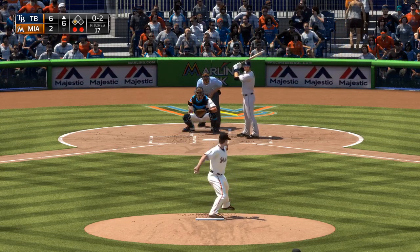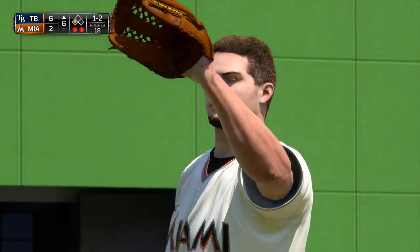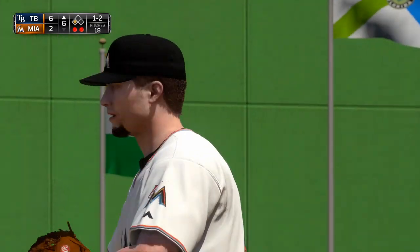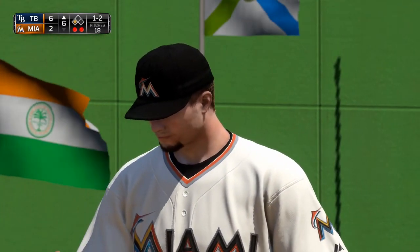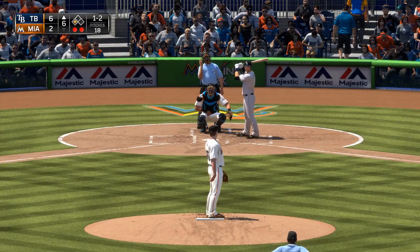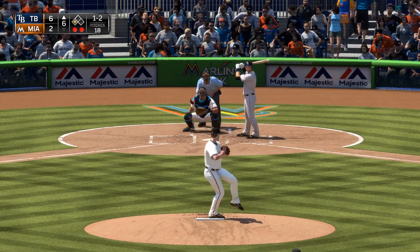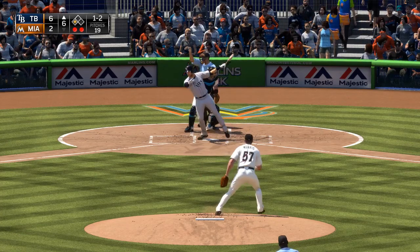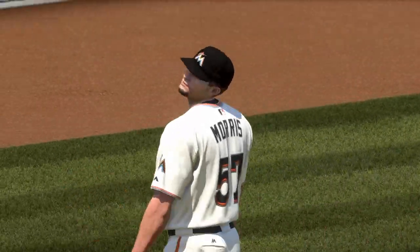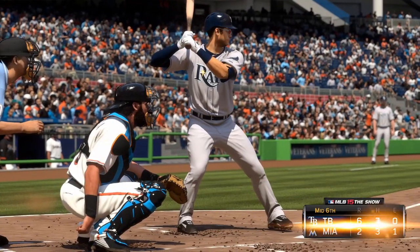He's set, now the pitch. Too high, 1-2. Two outs here with a runner at third. 1-2. And a swing and a miss as all he could do was reach out in vain for that one, and the side is retired. One left for Tampa. They lead it 6-2.